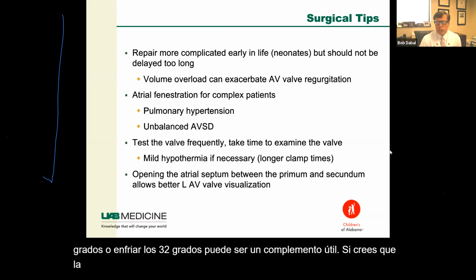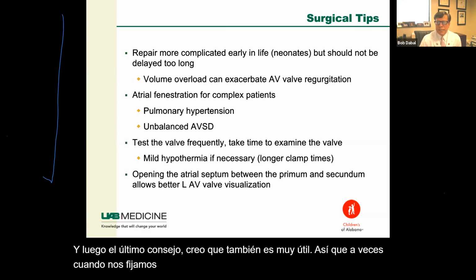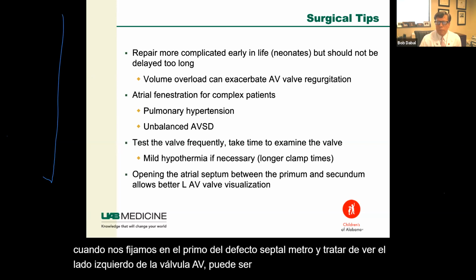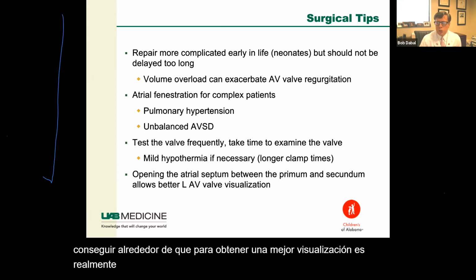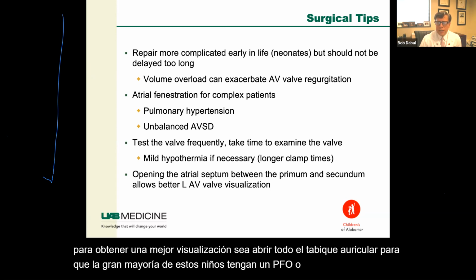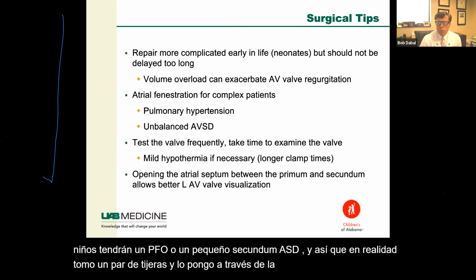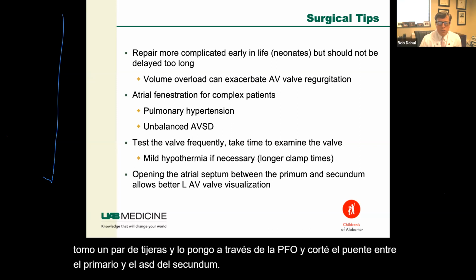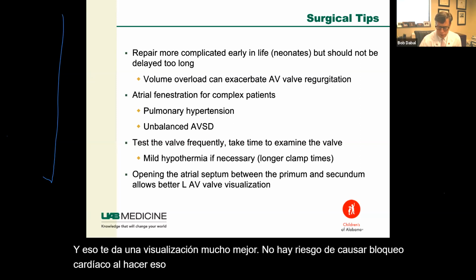And then the last tip I think is also very useful. So sometimes when you look at the primum atrial septal defect and try to see the left side of the AV valve, it can be challenging. And a way to get around that, to get better visualization, is to actually open the entire atrial septum. So the vast majority of these kids will have a PFO or a small secundum ASD. And so I actually take a pair of scissors and stick it through the PFO and cut the bridge in between the primum and the secundum ASDs, and that gives you much better visualization. There's no risk of causing heart block by doing that, and it really helps make the repair easier.